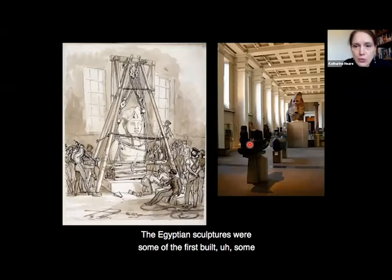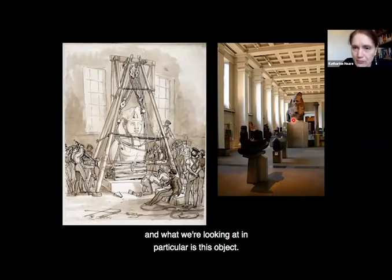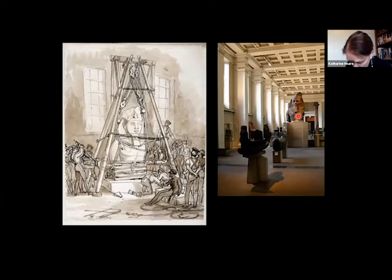The Egyptian sculptures were some of the first objects that were moved into that new west wing. And we can see here what is nowadays Gallery 4. And what we're looking at in particular is this object. Now, although all the objects in the British Museum now stand in buildings which are post 1850, some of the objects have actually been in exactly the same place since Victorian times. And this is an example.